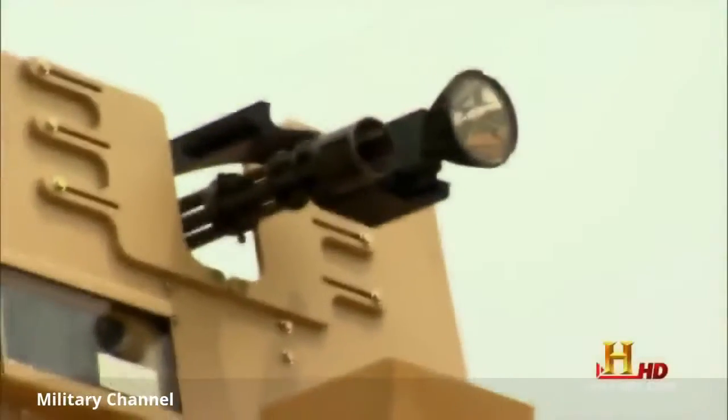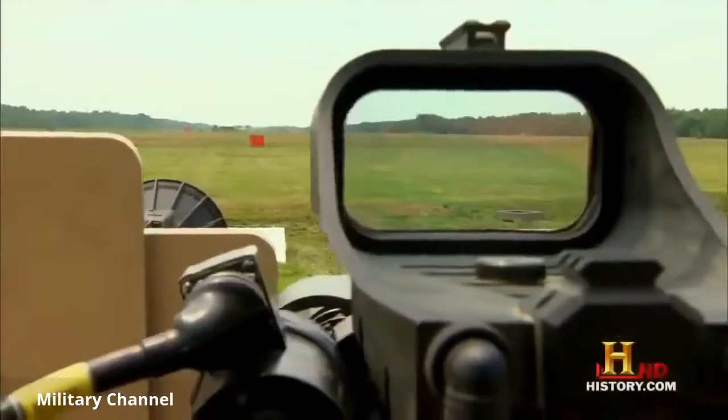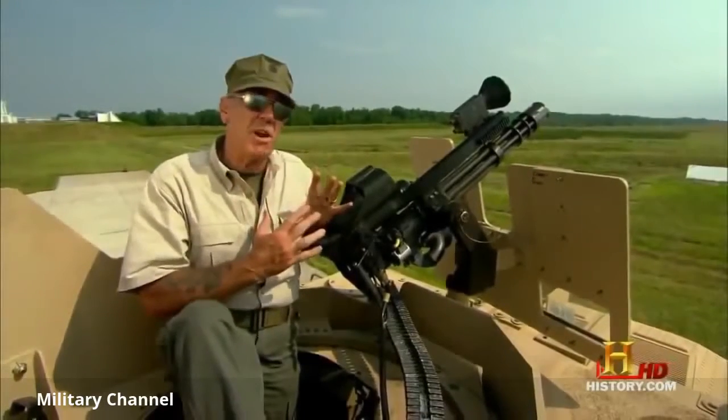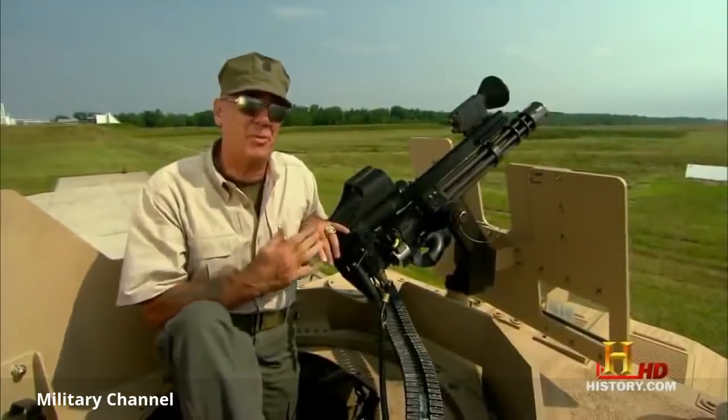But I'm a more hands-on kind of guy, especially with a minigun. Hoorah! Now, I'm no stranger to the minigun. It's been around for a number of years. Mount one on top of this MRAP, and it turns this troop carrier into a serious offensive weapon.